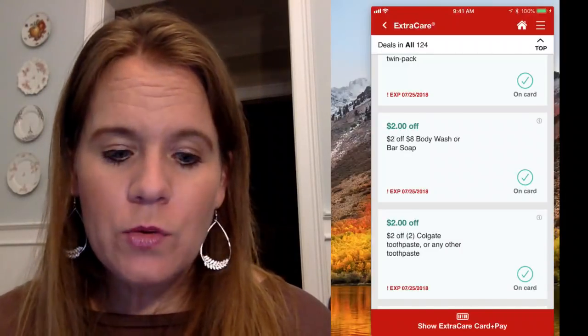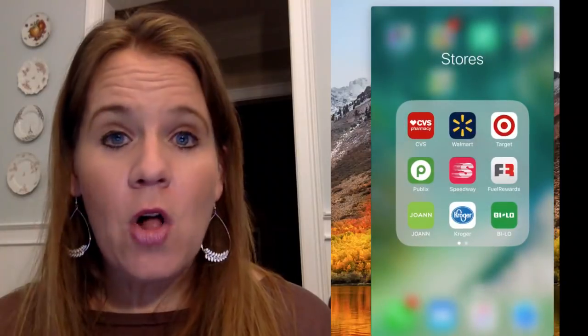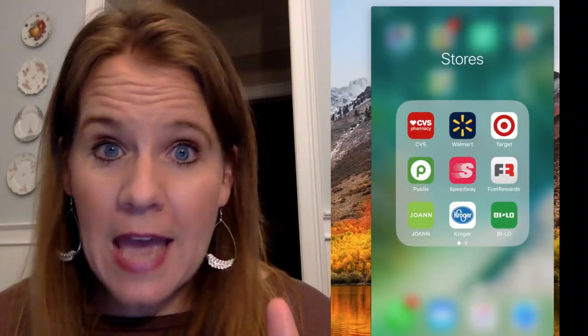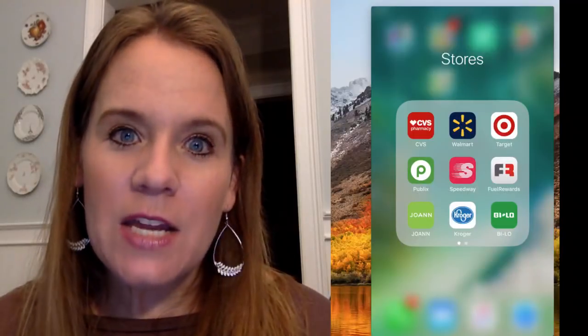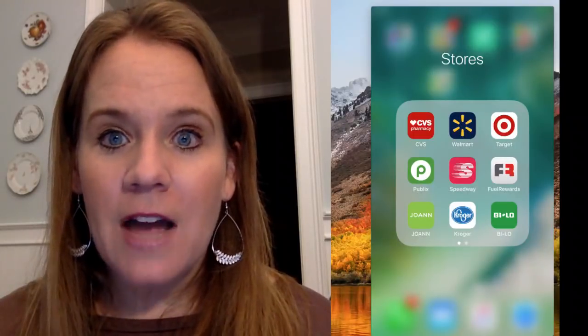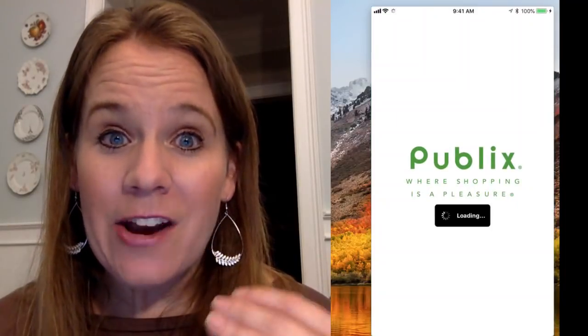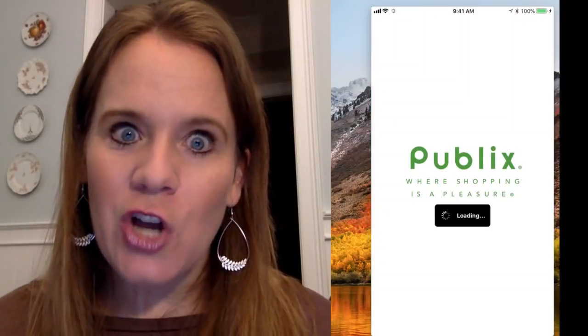Now, there are a lot of other stores. Like I mentioned, I have them all in a bucket. So there's a reason to have lots of the apps there. The main reason that I use most of these store apps is that I find that it's faster to search for their coupons in their app than it is to search on their website.